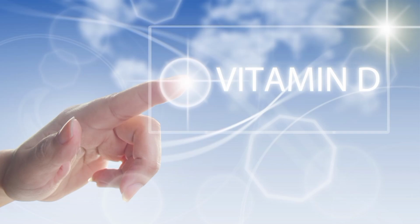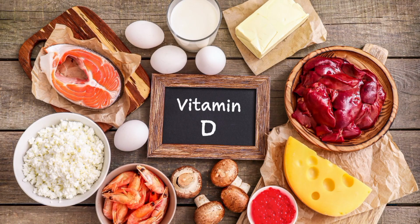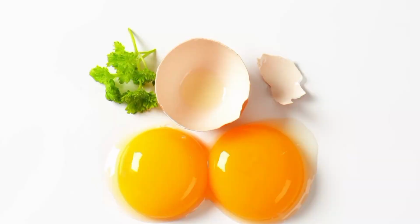Vitamin D can be obtained from a few dietary sources, but the main source of vitamin D is exposure to sunlight. When the skin is exposed to sunlight, it produces vitamin D3, which is then converted to the active form of vitamin D by the liver and kidneys. However, some foods do contain vitamin D, including fatty fish. Salmon, mackerel, and tuna are good sources of vitamin D.